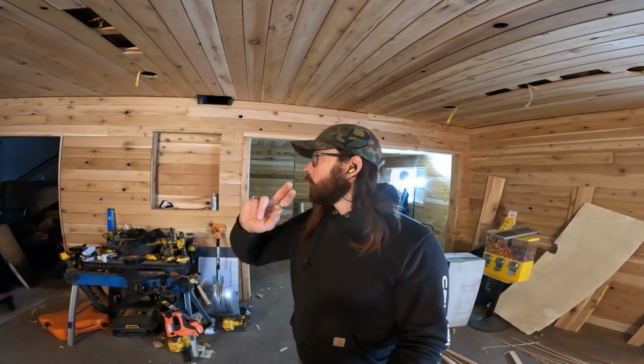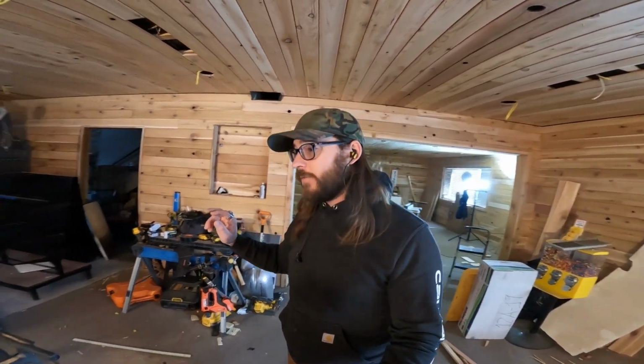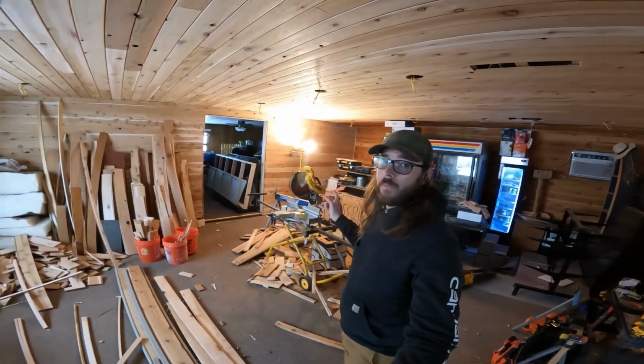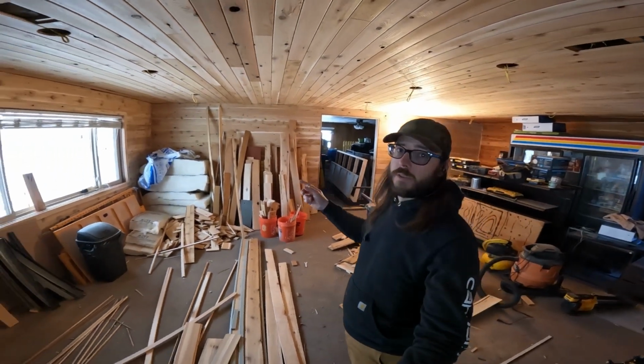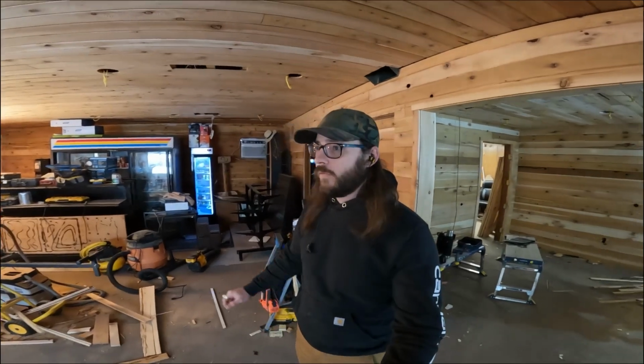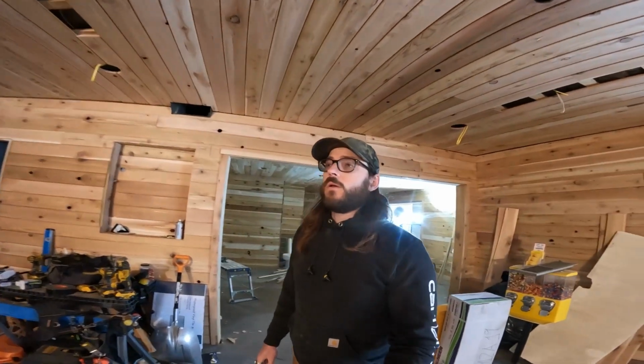So I got to focus on trimming out this room today, and then I think I might even end up getting to do some flooring, but that also means that I'm going to have to clean all this up. It's kind of one of those weird things where you move a bunch of stuff to a certain side of the room, do that side, move everything back, do that side, and then you move everything to another room, then you have to focus on another room.